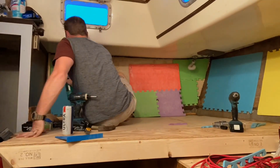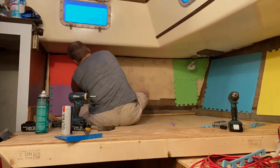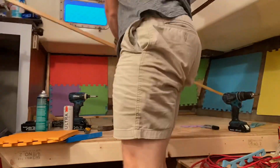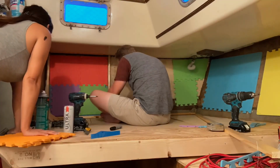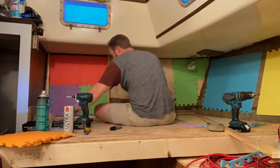This option was actually going to work, but luckily one of our neighbors, he works for a yacht building company, and he came over and he very kindly offered to build our walls with the same material they use for yachts. So walls are on hold right now, but we are super excited about how they're going to look and very grateful to our neighbor.